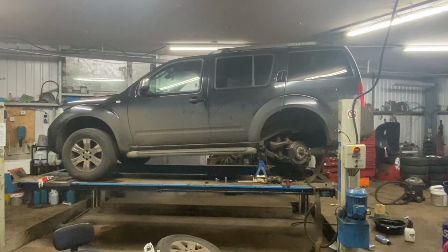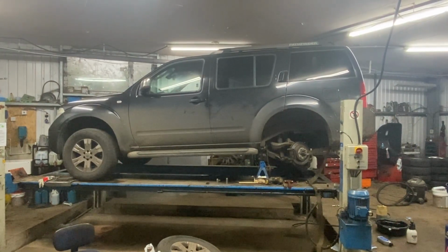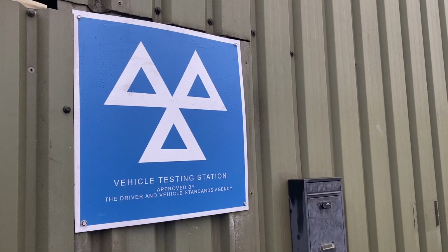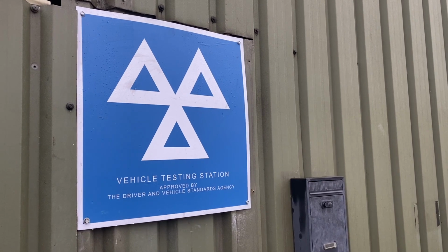They do service, tyres, MOTs and repairs. And for all of you watching outside of the United Kingdom, an MOT is an annual test of vehicle roadworthiness. It has to be done, and it looks at things like brakes, tyre condition, emissions, and components that aren't rusted and all that kind of stuff. So it's an annual test. Every car over 3 years old must go through an MOT test. So that's what they do here.